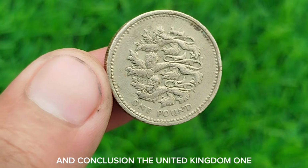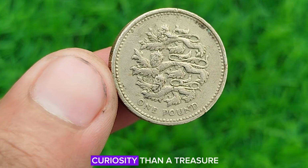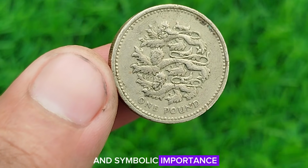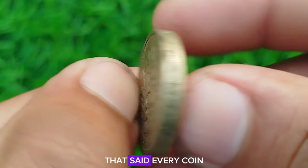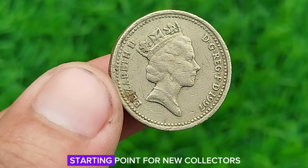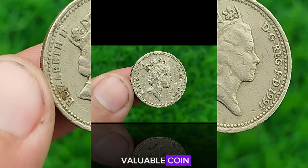In conclusion, the United Kingdom £1 1997 coin in rusty condition is more of a curiosity than a treasure. While it carries historical and symbolic importance, its market value remains quite low due to its common availability and poor condition. That said, every coin has a story, and even a damaged one can be a great starting point for new collectors.